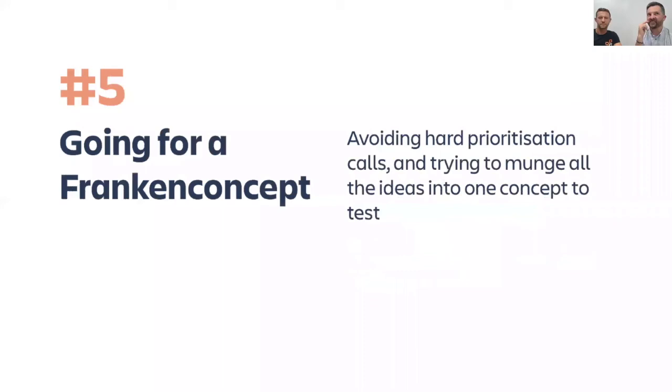The last one real quick is trying to appease everyone in all of your prototypes. Don't offend anyone. Customers won't know what to make of it, and you won't know what to make of the results.